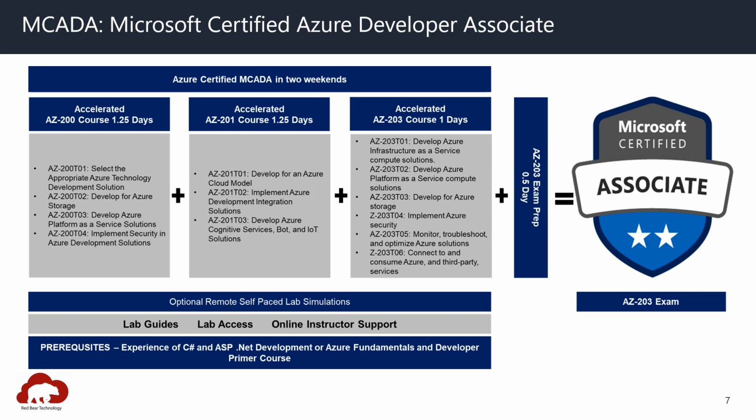If this is something you'd like to pursue and you do want to become an Azure software developer, but you don't have that prerequisite development experience, get in touch with us. There are ways we can help you get ready, but it is going to involve going away and learning Visual Studio and learning Visual C# to get you ready for this stuff.